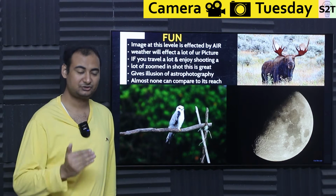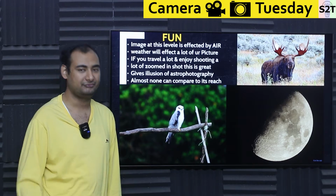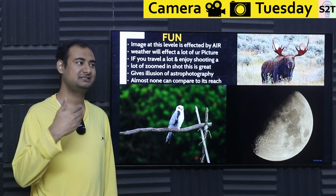So it's truly a fun camera. For those who know what they are doing with it, they're going to have fun with it, and that's why it's still selling. Nikon is still making it.